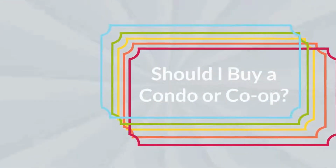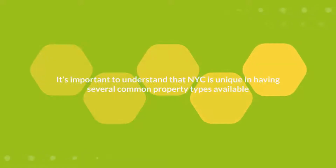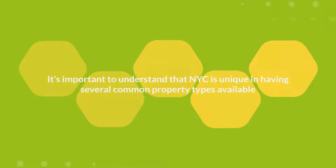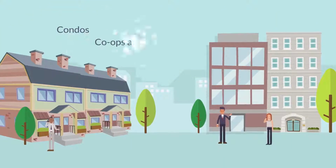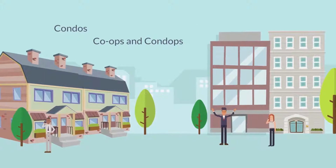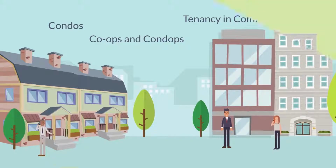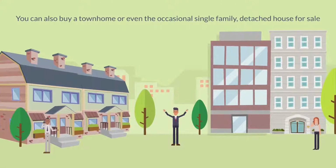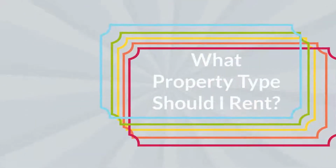Should I buy a condo or a co-op? If you're looking to buy versus rent, then it's important to understand that New York City is unique in having several common property types available. In terms of apartments, there are condos, co-ops, and condops to choose from, as well as the occasional building structured as a tenancy in common. If you have a little more to spend, you can also buy a townhome, or even the occasional single-family detached house for sale.